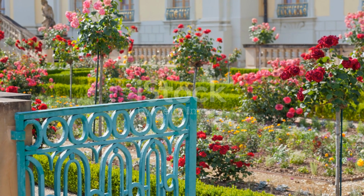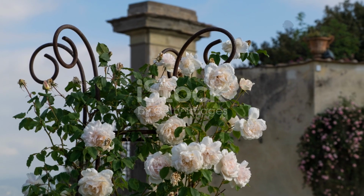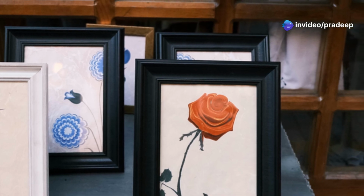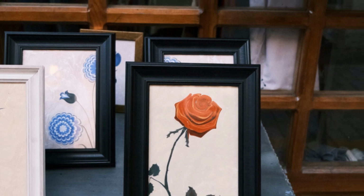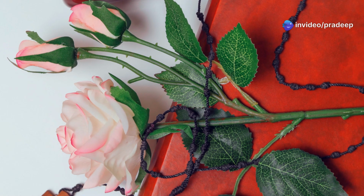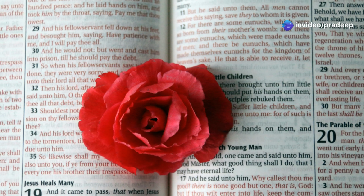Section 8. Beyond the garden gate, roses in history, culture, and art. Roses, however, are much more than just beautiful flowers. They hold a significant place in human history, culture, and art, symbolizing love, beauty, war, and politics throughout the ages. From ancient civilizations to modern times, roses have captivated hearts and minds, inspiring countless works of art, literature, and music.